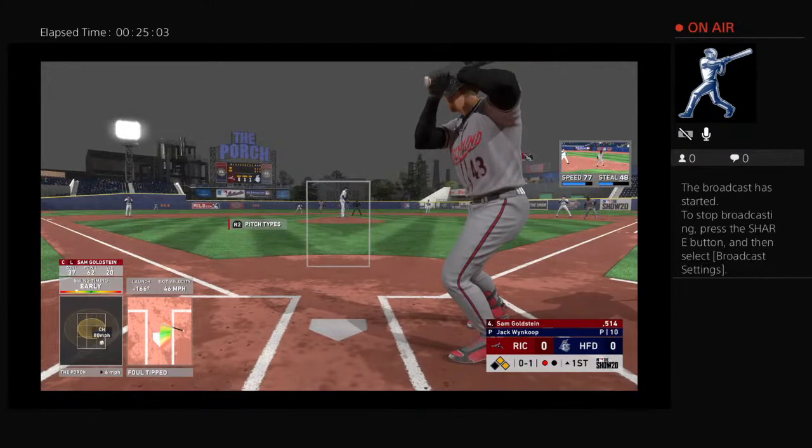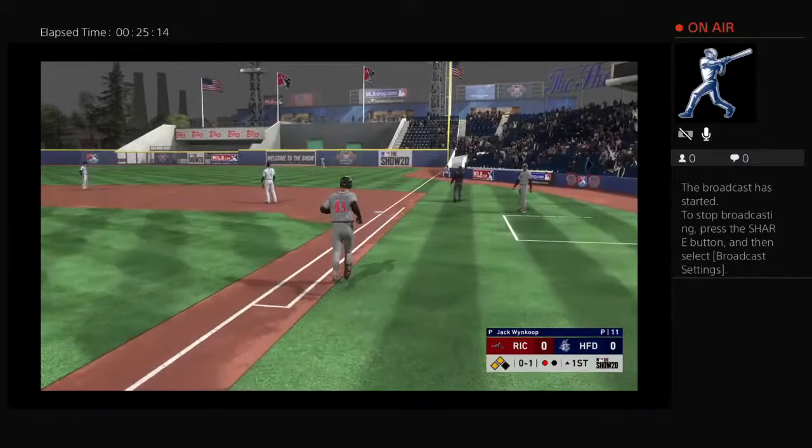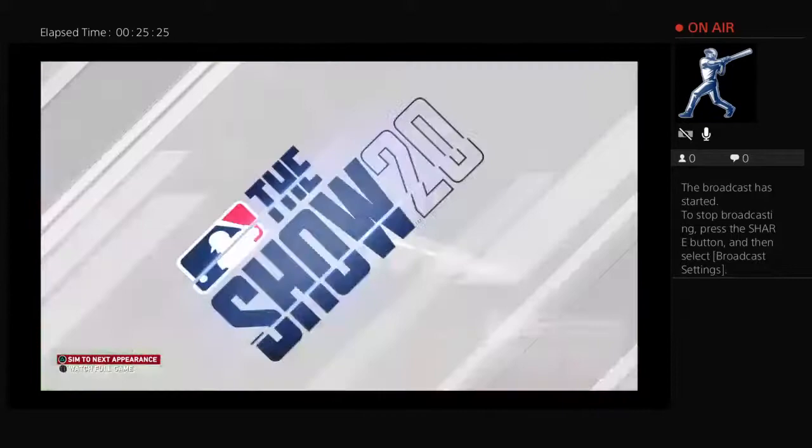The 0-1 pitch. Swing and a ball hit in the air to right field, and deep back is the right fielder, but he will look up and watch this one sail out of here. 492. 396. So it's a three-run shot to straightaway right field. 12 home runs for him now.